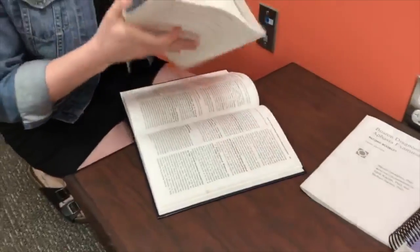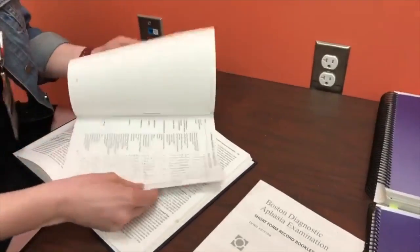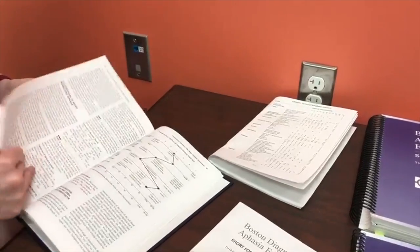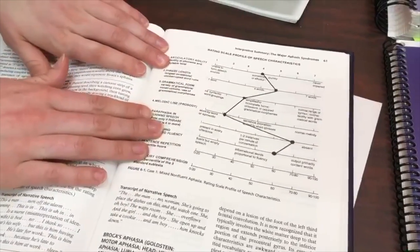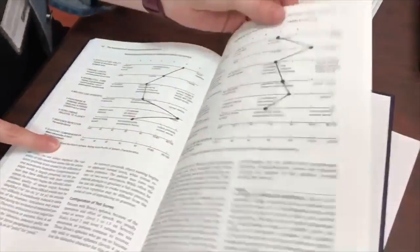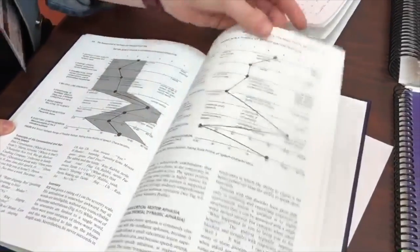Okay, so I just wanted to take a little look at the back of our manual and at the record form. If you flip to the back of your record form, you will see the analysis and the summary. And then if you flip to the back of your manual, you will get to this page. And this is just some characteristics about different types of aphasia. So this one is mixed non-fluent aphasia, and this one is also mixed non-fluent. And then this one is Broca's and Broca's.